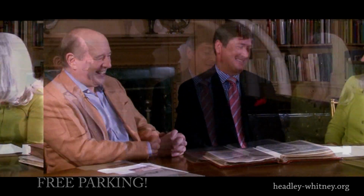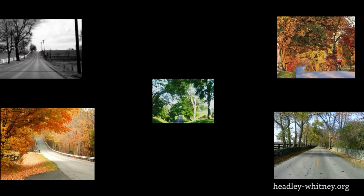We have parking. You know, coming from Louisville, the drive down Old Frankfort Pike is magnificent no matter what time of the year.